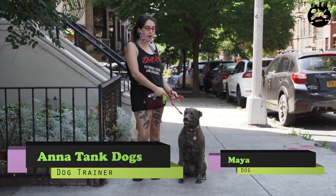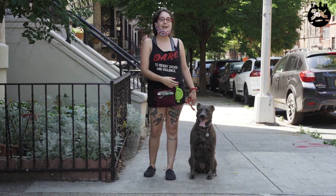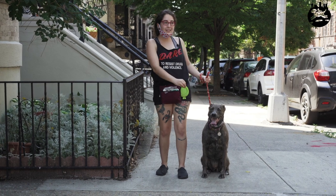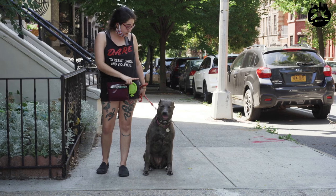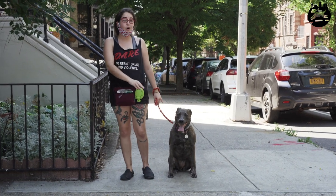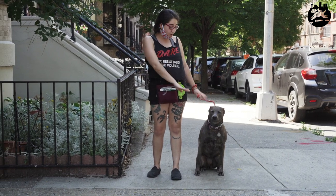Dogs. I'm here with Maya and her owner Zoe and her walker Jesse, and we're gonna walk her a bit and show you how to communicate with a dog who's very leash reactive. So hopefully we'll see some of that. Hey, relax, relax. So she's really anxious, so it's really hard for her to stand still and experience the environment. So I just want her to chill for a sec.